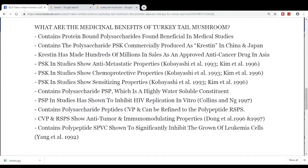What are anti-metastatic properties? When cancer starts to spread, they call that metastasizing. When it goes from one place to another in the body and takes over that new place, that's called metastasizing. PSK is a polysaccharide in the turkey tail mushroom, commercially being sold in Asia as Krestin. And one of the reasons why is because it has anti-metastatic properties, i.e., it slows down metastasis. And if you take enough of it, it can really significantly deal with the concept of cancer not spreading.